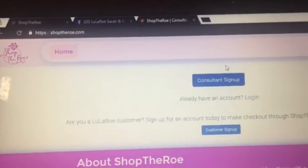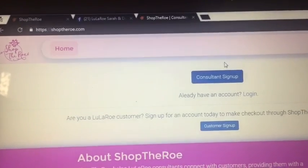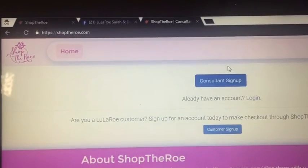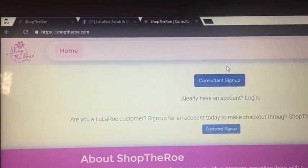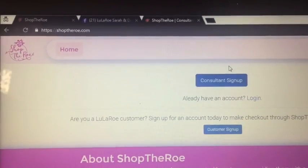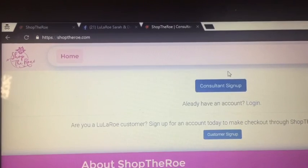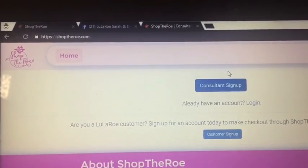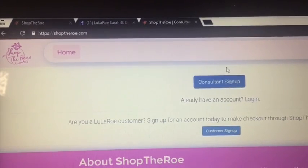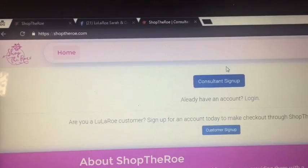In part 1, we looked at the consultant dashboard and what Shop the Row looks like on the consultant dashboard. We learned quickly how to add some inventory and how to post some listings. In this segment, part 2, we're going to look at more of the customer side of things and how Shop the Row works with your customers, so that we can be prepared to answer questions that do come up. So, first step will be to have customers create a profile with Shop the Row.